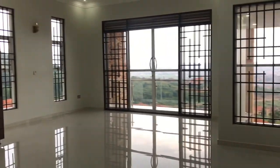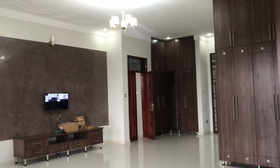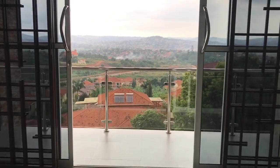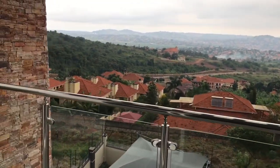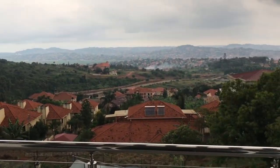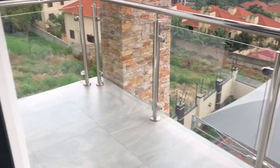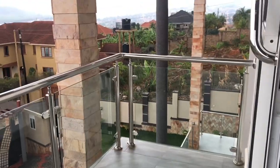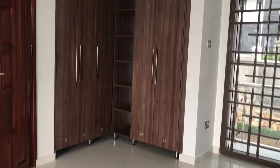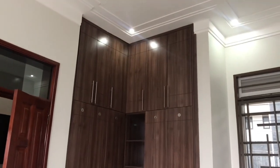Welcome to the master bedroom. Very nice and spacious. This is the master balcony. It has beautiful views of the neighborhood that we have been seeing, and I'm sure you can tell by now that this house is seated on a hill. That's why you have these amazing views. And then this is the master closet. And then this is more closet space within the master.